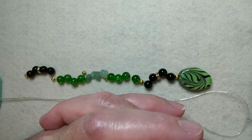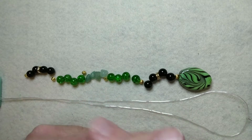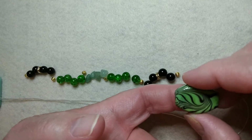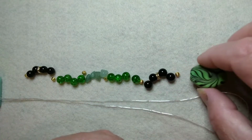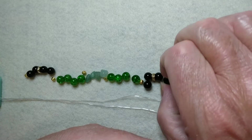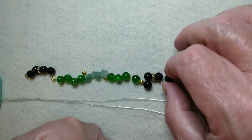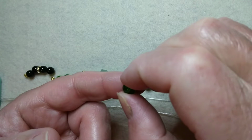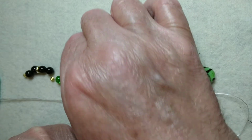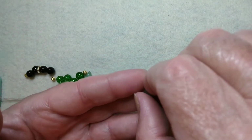This is the 100 beaded bracelet challenge, and this is number 20. Today we have a beautiful swirl black and green lampwork bead from Dollar Bead Store. And we have black agate beads from Golden Age Beads, and green crackle beads from Dollar Bead Store, and aventurine chip beads from Amazon.